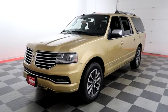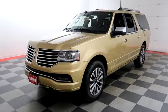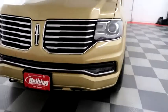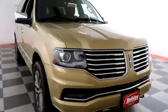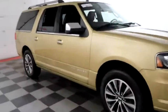Today we're going to take a look at a 2016 Lincoln Navigator. Stock number is A6862. Starting right away up front, you have factory fog lamps. You have front parking sensors. Those are going to keep you very safe in those close quarter parking lot situations. This gold paint is certainly unique, definitely going to make you stand out.